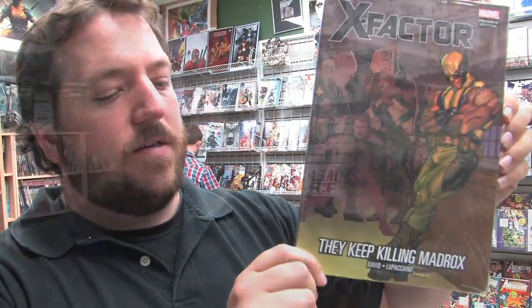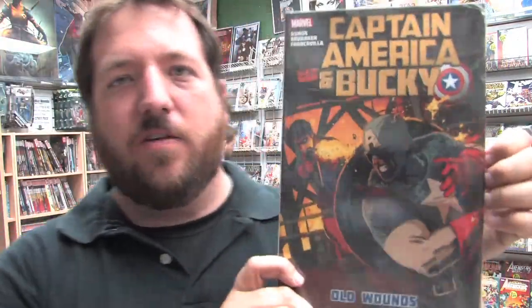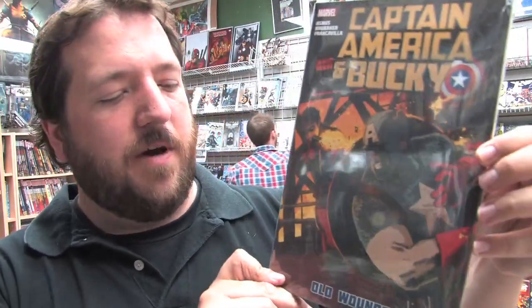Here is the latest collection of X-Factor comics. Captain America and Bucky, Old Wounds. The story itself might seem a little boring to people out there. Not a lot of interest in a Captain America and Bucky story. But the art inside of this book is top-notch. It's by Francisco Francavilla. And now available in hardcover, Kick-Ass 2 by Mark Millar and John Romita Jr.